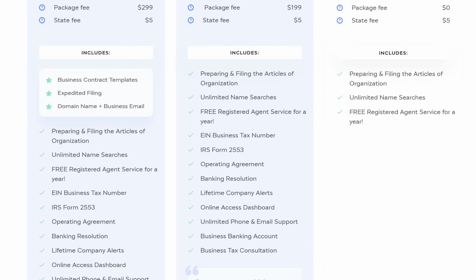If you want InkFile to handle your paperwork and pay $0 for them to file your LLC, then you're going to select the Silver package option. InkFile will charge you $0 on their end and collect the state filing fee. And for this, you will receive the preparing and filing of your articles of organization. And the best part here is that you will receive free registered agent services for a year.